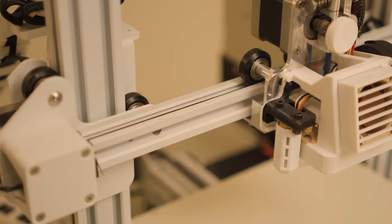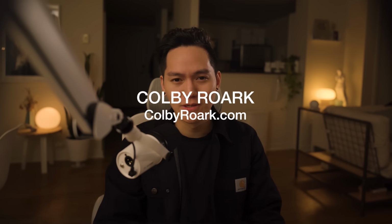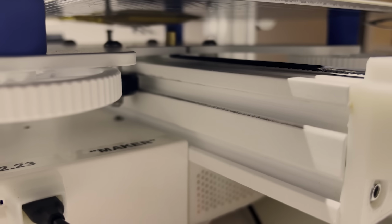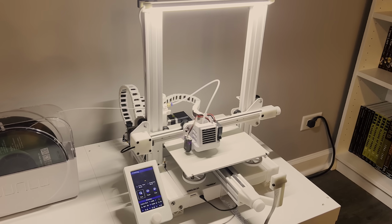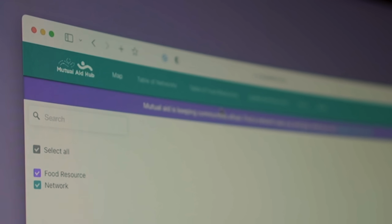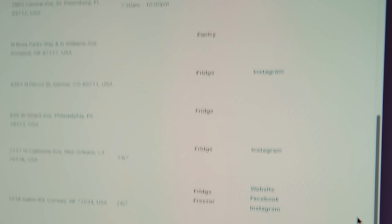If you have any tips, leave them below because I know there are actual experts out there at this stuff. Kobe Rourke on Instagram messaged me and he powder coated his Ender 3 and the results are way more durable and it's gorgeous. Kobe also wanted me to shout out Mutual Aid Hub where he volunteers, and you can also find volunteer work to help your local communities. It's pretty cool. Thank you so much, Kobe.